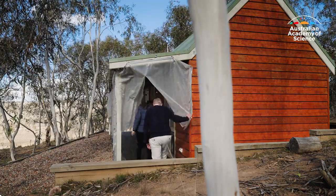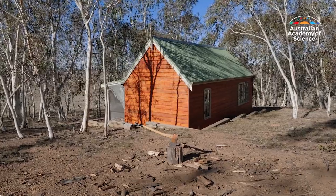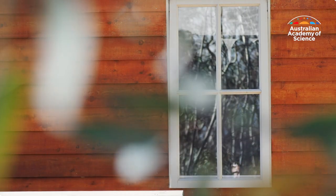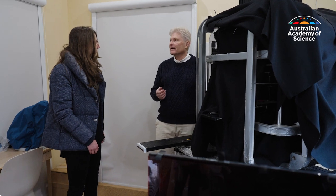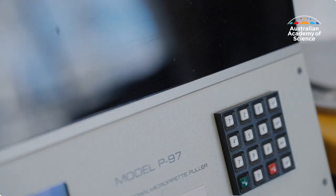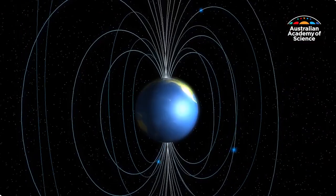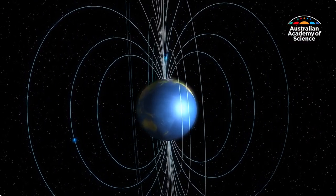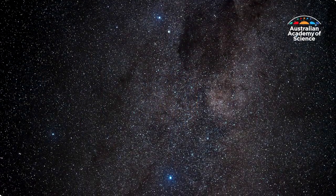To find out, Professor Warrant built his specialised Snowy Mountains lab. And because we're dealing with the magnetic sense of the moth, we've made everything in the lab, including the entire lab building, out of non-magnetic materials so that there's no interference from magnetic materials. Professor Warrant's team discovered that not only do the moths use the Earth's magnetic field as a compass, they're also able to navigate by the stars.